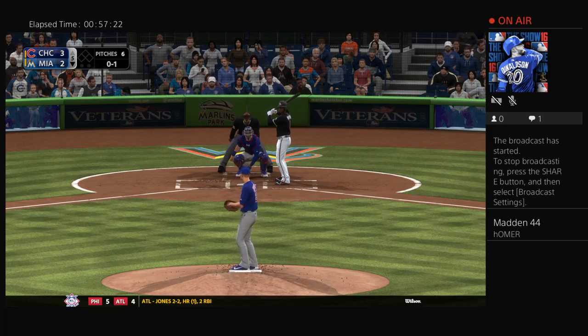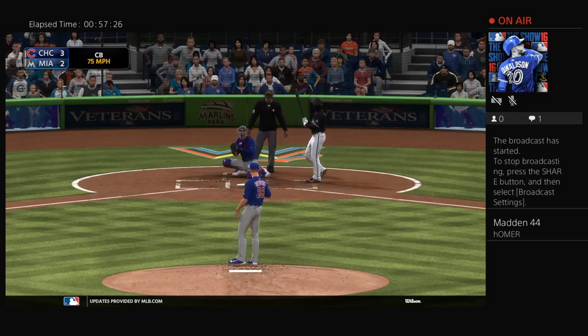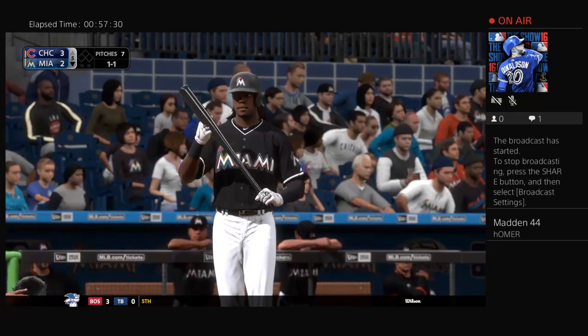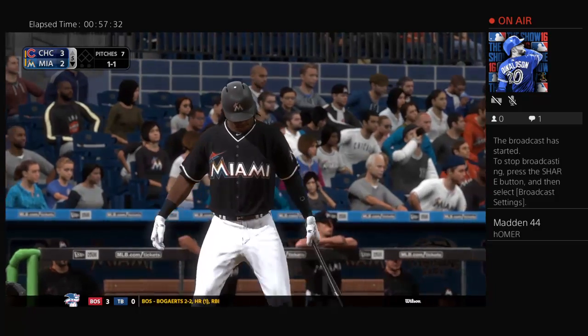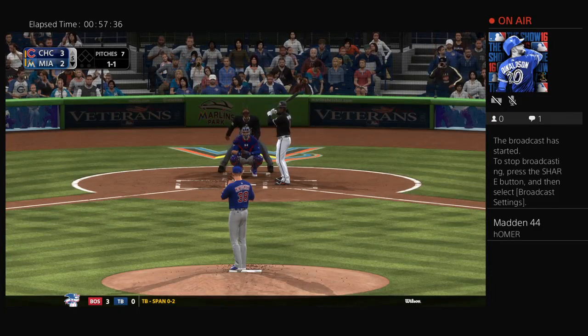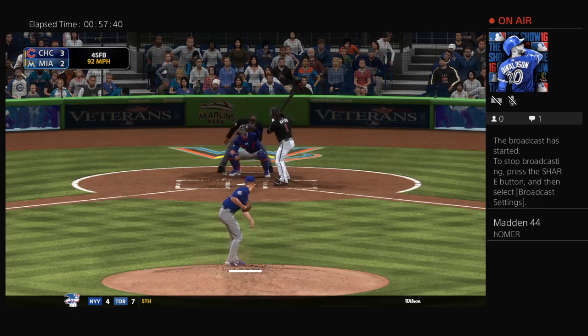Into the windup. Here comes the 0-1. Curveball that time, not even close. Wow, that was a decent breaking ball right there, but that's just a pitch that's a little easier to lay off of when you're opposite-handed, opposite bat. You could see the sweep of the ball coming right into you. That was a great take. 2-1.